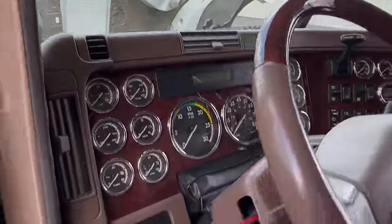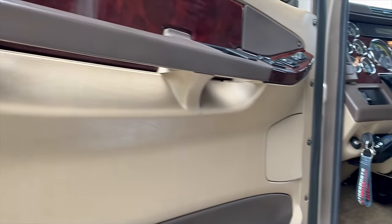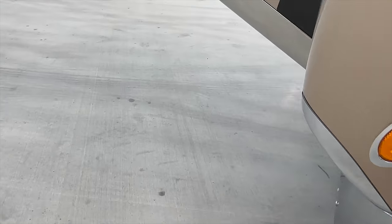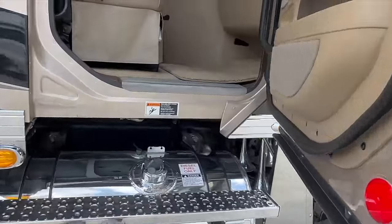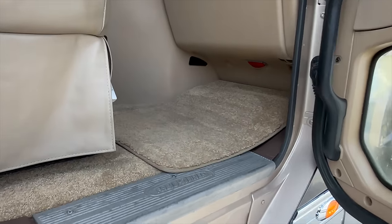I like the interior on the Coronado too. The colors they use, everything's very nice. Air ride driver and passenger seat. Show you this side. Carpets. That's the original carpet in this thing.